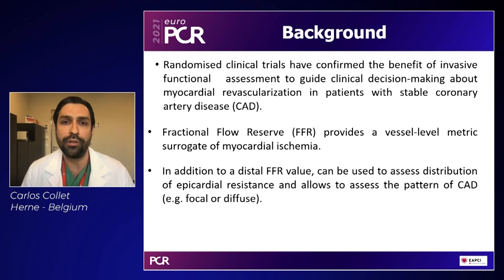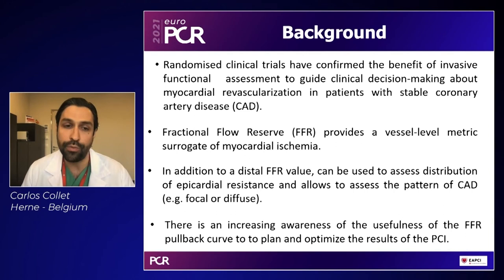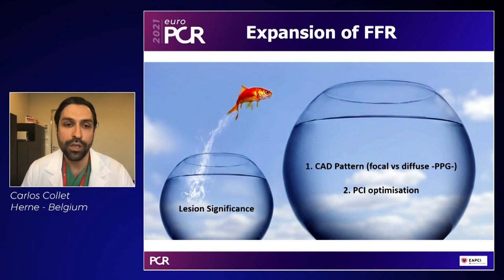There is an increasing awareness of the usefulness of FFR pullbacks to plan and optimize PCI. So we are leaving the expansion of FFR as a first method to assess lesion significance, and moving to a tool that allows us to understand, one, the pattern of coronary artery disease. I'm thinking about focal and diffuse disease that can be quantified, by the way, by the PPG, and two, to optimize the PCI using FFR pullbacks.